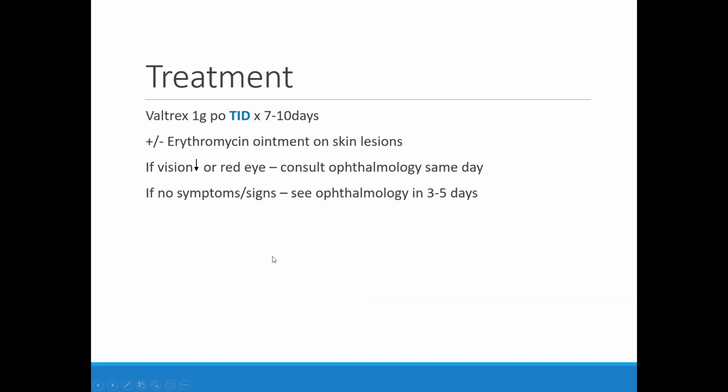I wanted to point out that there are two different ways to consult us. If the vision decreases or the eye is red, they're likely to have eye involvement right away, so we would see them the same day. If there are no signs or symptoms, the eye is white and the vision didn't decrease, then we don't see them right away. The reason is that even if the patient has no eye involvement on the first day, it will take 5 days to develop uveitis if they ever do. Seeing them the same day, we won't see much, but if we see them in 5 days, we'll catch a uveitis if they end up developing it.